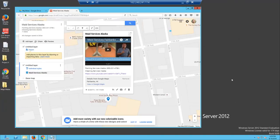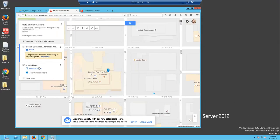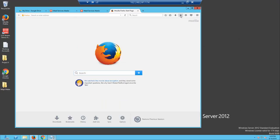So does the main service relate to the video in any way, or is it random, with main service helping out the video rankings? Oh, yeah, this video and this map is about main services. It says painting services right there because I was mixing up different structures to see if I could break it myself. But if you click on this one, maid services. See, that one says maid services Alaska. Ideally, I know this isn't going to rank off the bat, because a YouTube video doesn't rank off the bat for Anchorage. You're going to have to backlink into it, just the way it is.